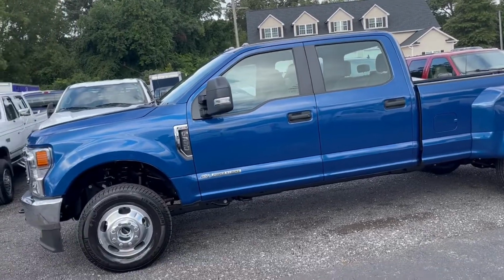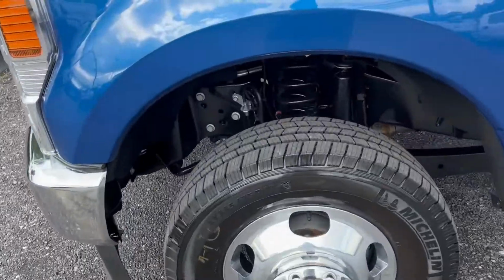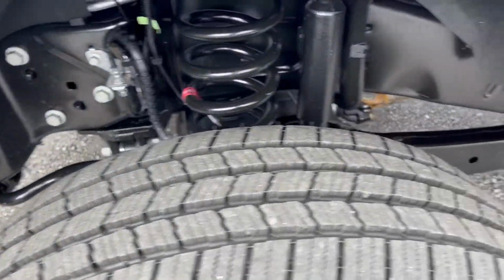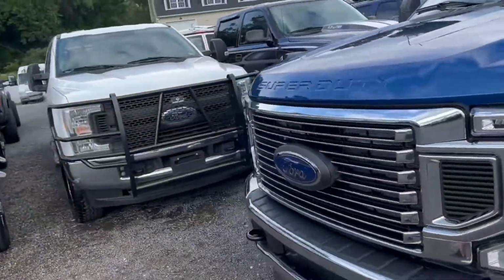We do have a couple others that we're waiting on, but right now for like the next realistic 30 days, it's this one and the black one. So if you're looking for one in stock for real, not a waiting game and an empty promise, here it is.